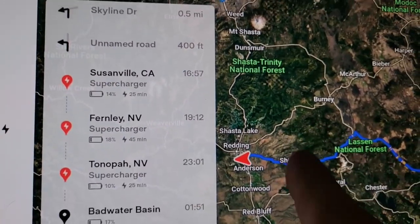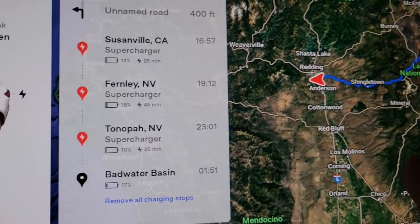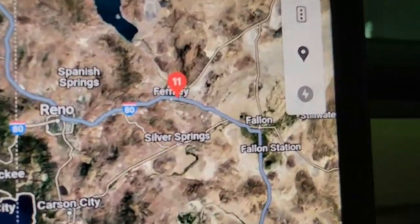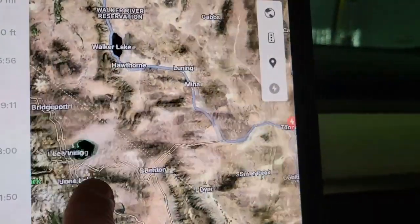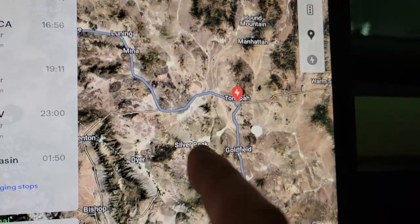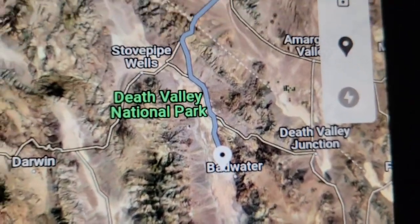Okay, so here we are leaving Redding, California, and there's Mount Shasta, there's the Oregon border. So we're about 130 miles under Oregon. This wants us to go to Susanville, out in the mountains, drop down into Fernley, Nevada, which is right outside where they build Cybertruck, and there's a Giga Nevada out there, into Tonopah, which is going to be our first stop right here. That's a good 7-hour run just to Tonopah. And then we shoot south through Beatty, Nevada, and end up in Badwater Basin, right outside Death Valley.